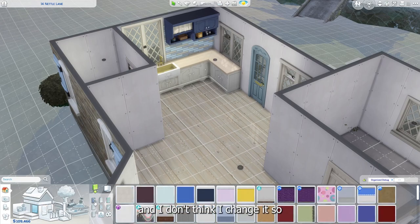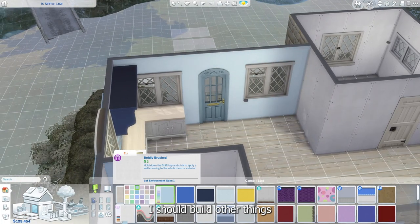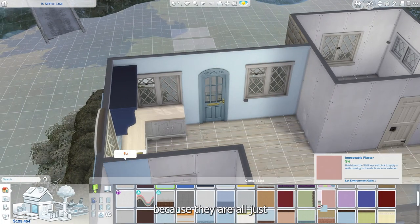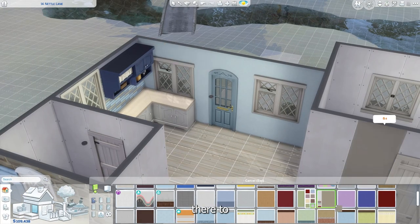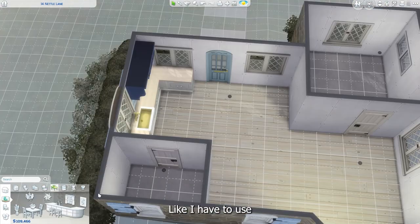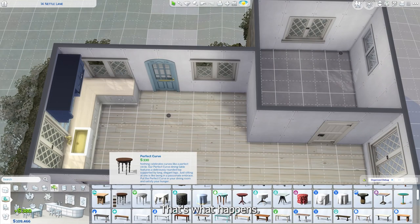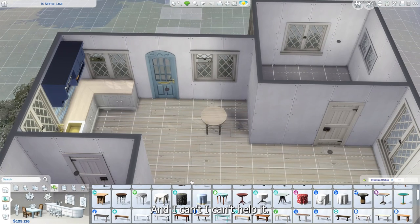So, once again, I apologize. I should definitely build other things, because they are all just too much, like I have to use that Parenthood backsplash. That's what has to happen. That's what happens, and I can't help it.